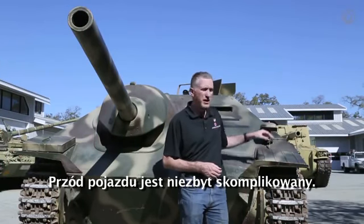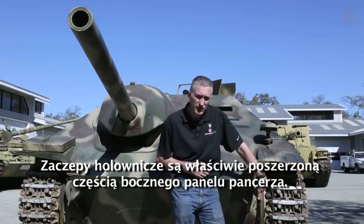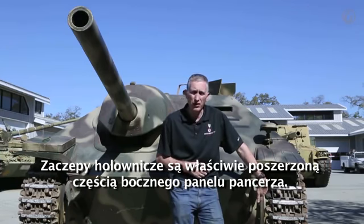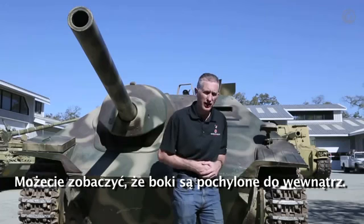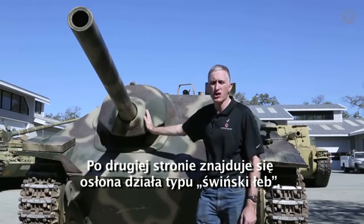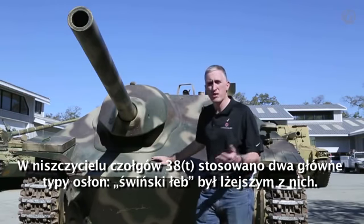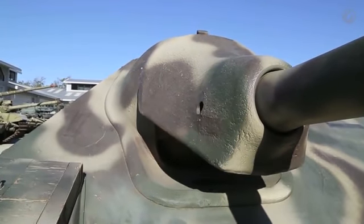We've got a black outline on the left. The tow eyelets here, which are basically part of the side armor panel, just extended. And it also gives you a shot of how the sides are angled inwards. On the other side we have the pig's head mantlet. Now, there were two kinds of mantlet on the 38T, or two primary kinds. The pig's head was this lighter version.